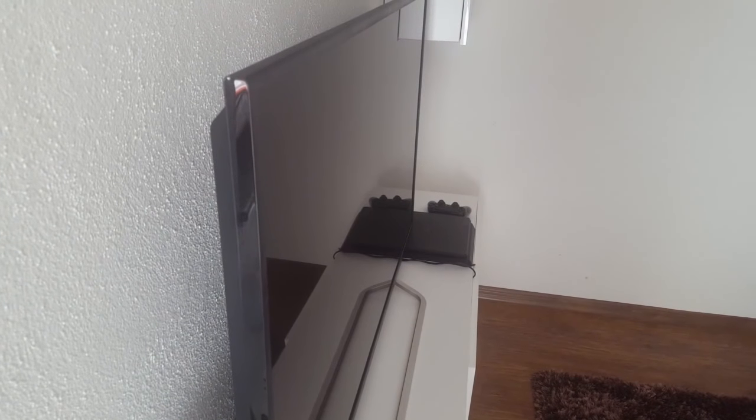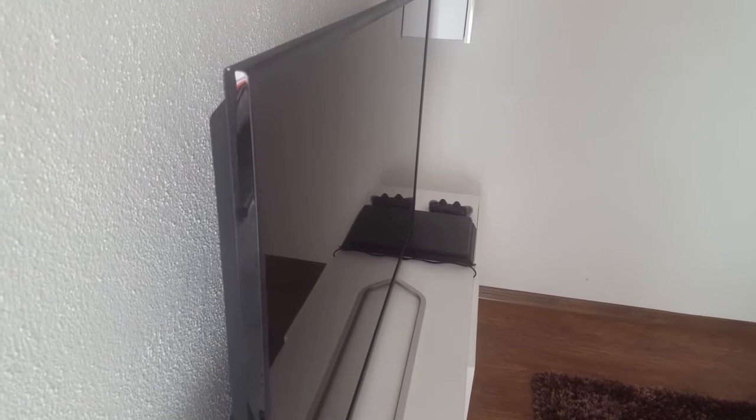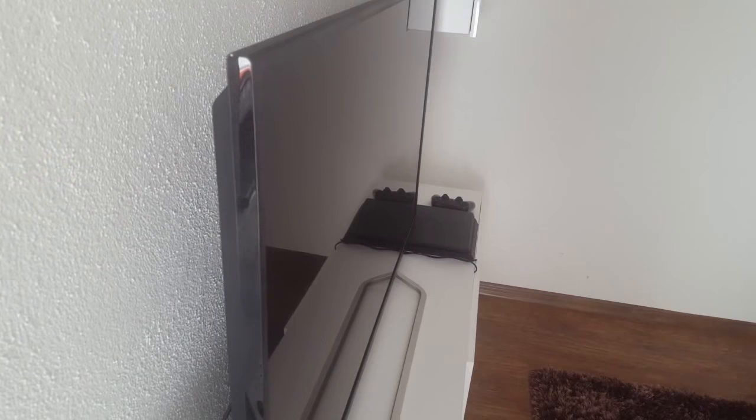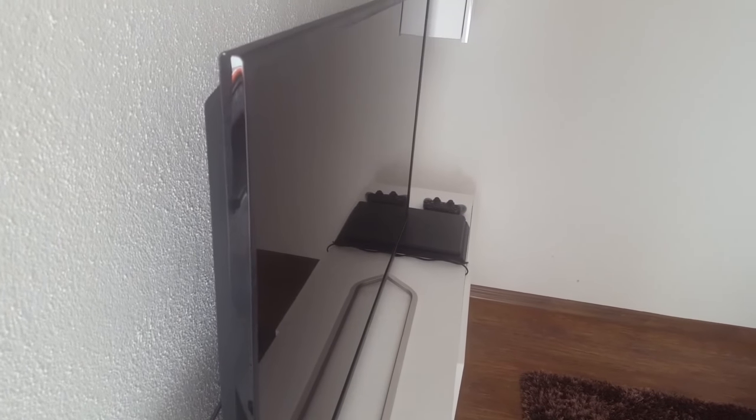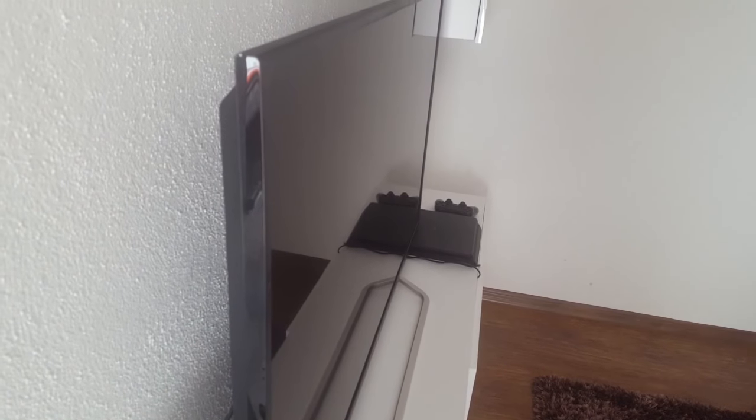The design of the XD7005 is typical for a Sony TV. It has a functional look without anything fancy like the other brands. The borders are quite thin and look good.